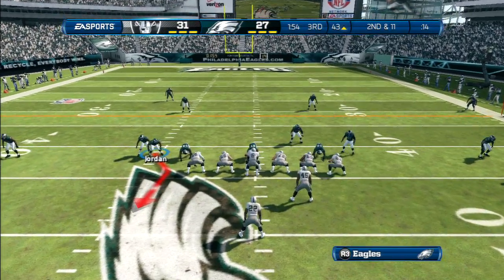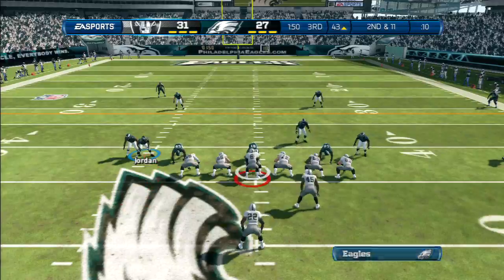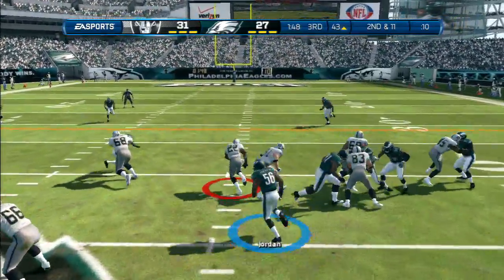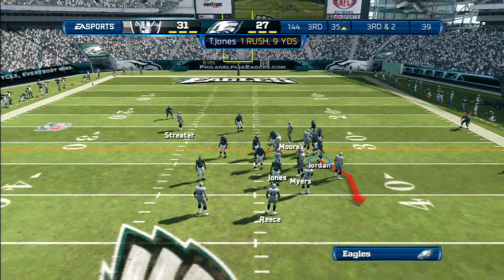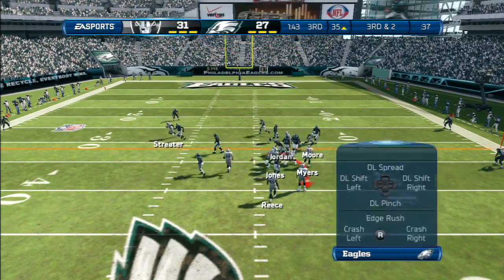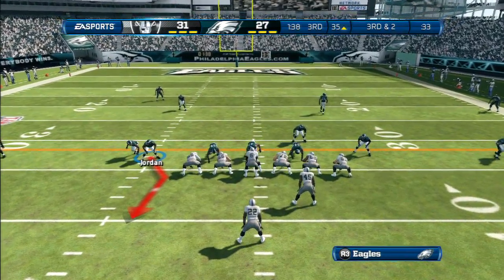Nickel formation here for the defense. The quarterback's calling something out. Second down and 11. They hand it off to the running back. What that run does, it just puts the offense in a good situation. So a good, positive run. Third and two here after the run.